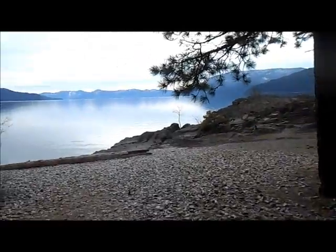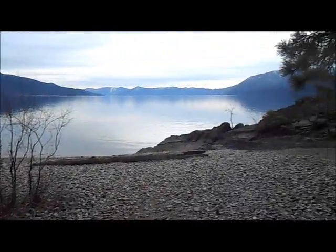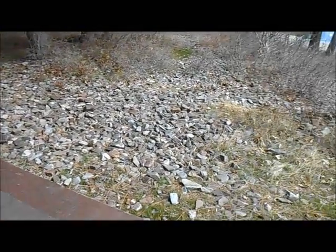Well, here we are, we're at the lake now. We made it down. And I think I'm gonna have some food. Got a picnic bench down here and a restroom.